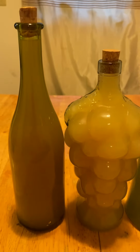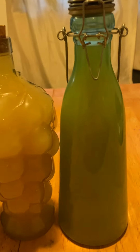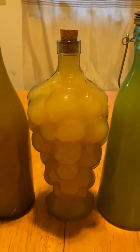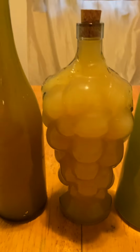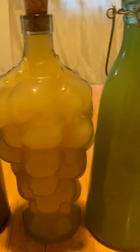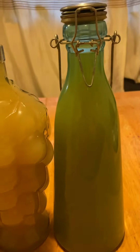My pineapple wine is ready for human consumption. I had a great batch. This is my first batch. I got at least two batches left. I just got to get me some more bottles.